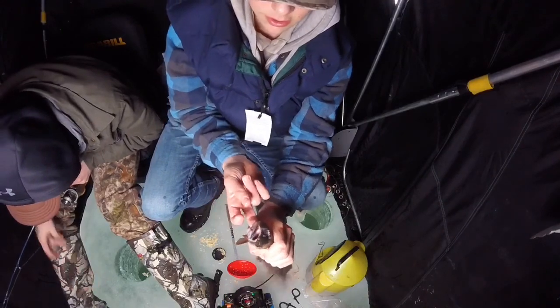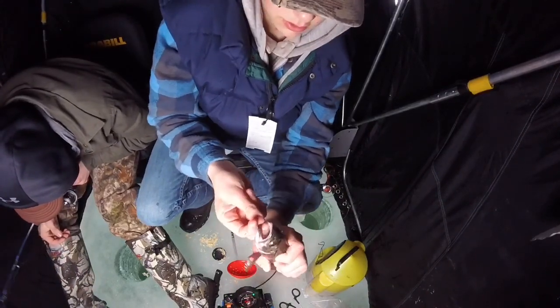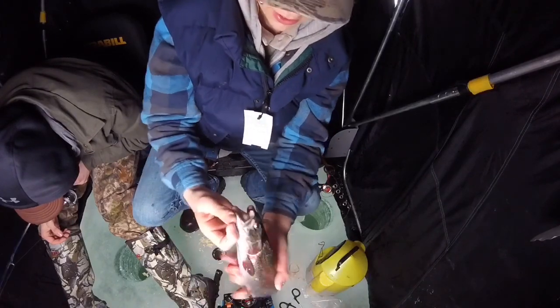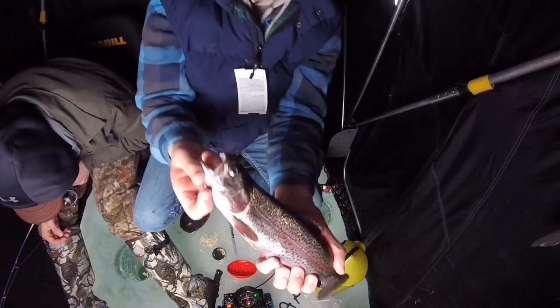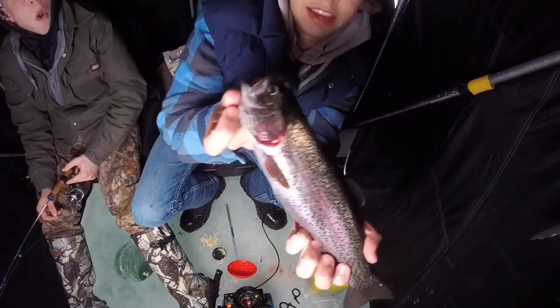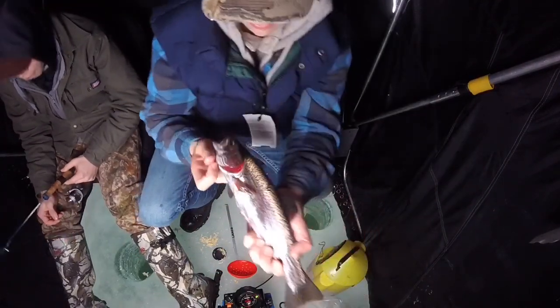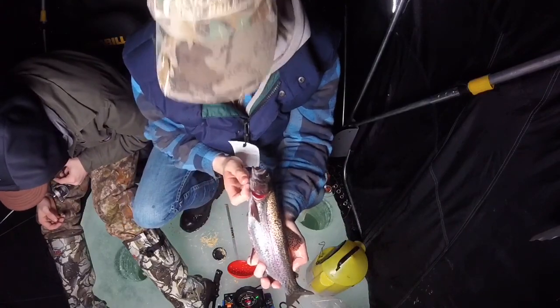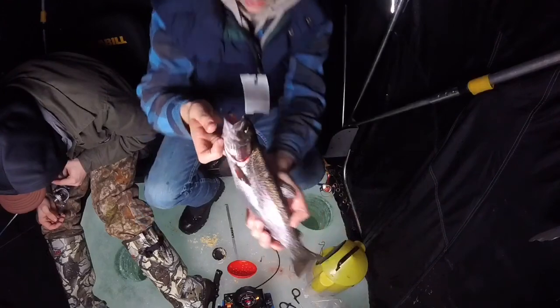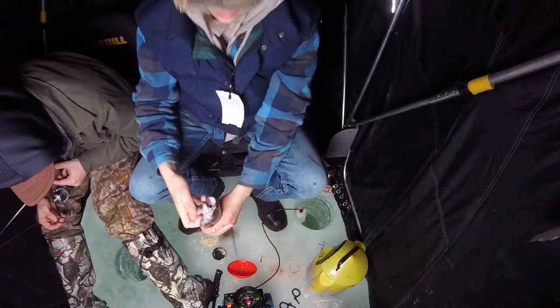Come on, little buddy. There we go. Come on. Stop squirming. Yeah, she just kind of swam straight up the hole. But dang, they're pretty. Those colors. I don't know how well you can see this. I don't know if the lighting is okay in here. My camera, that's as far as it tilts right there.